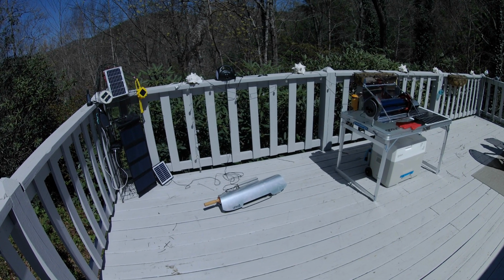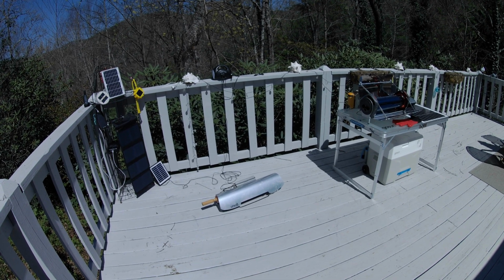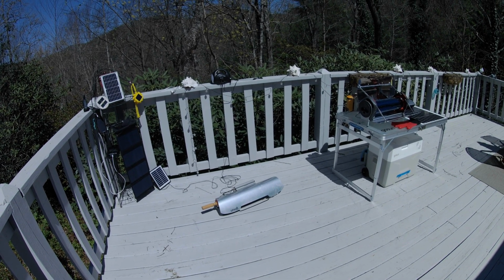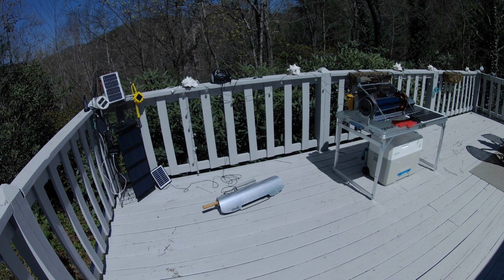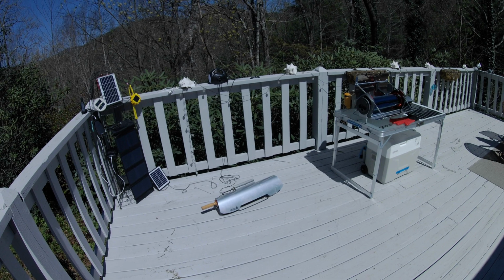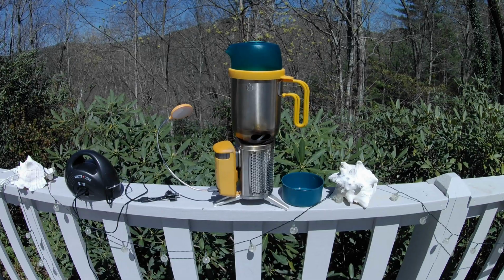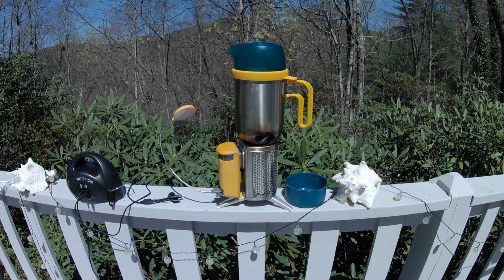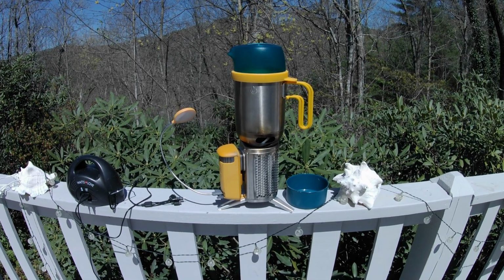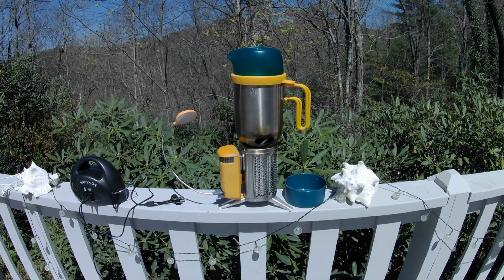So all of these devices are excellent examples of how you can use renewable energy powered devices to power your life. Not only during times when the power is out, which these are very good for, but also just everyday use. There's one that I didn't speak about yet, but let's take a look at that one. This is a BioLite camp stove. The BioLite camp stove is renewable energy powered. It uses twigs as its fuel.